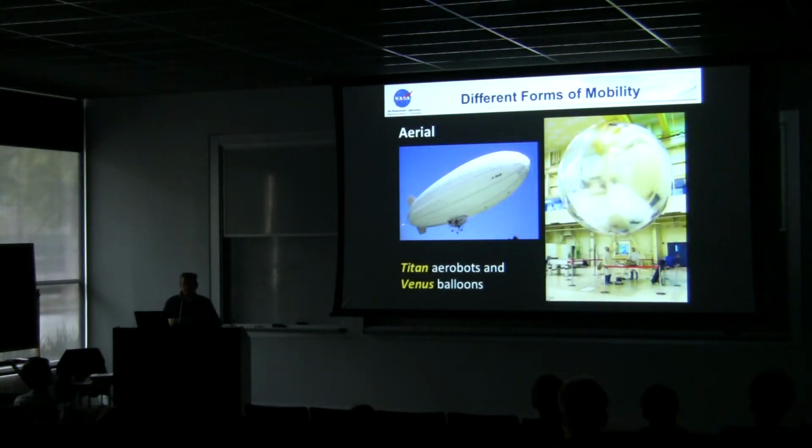Now, when we talk about mobility, rovers are only one element. So I'm going to start covering the different types of programs that explore different mobilities for different planetary bodies. JPL has a number of programs in aerial platforms. These are for when you go to planetary bodies with dense environments, such as Venus and Titan. A good way to get very good coverage and great mobility is to have an aerial vehicle.